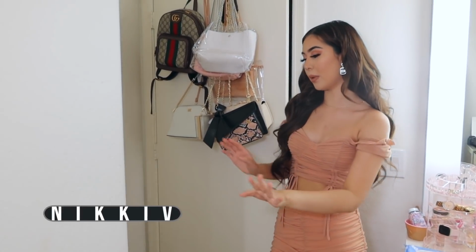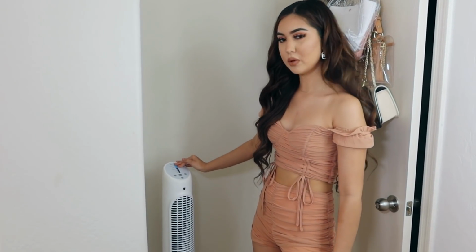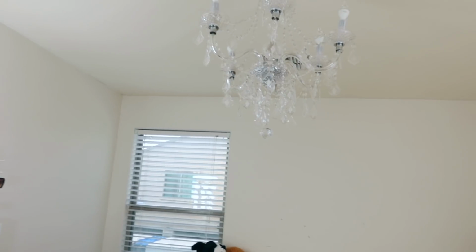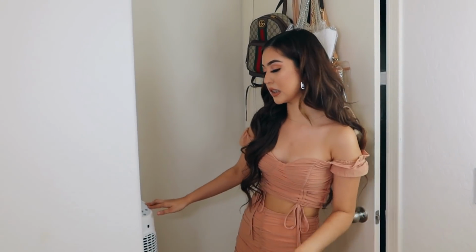Okay guys, so as soon as you walk in my room, I do have like a little fan right here. The reason why I have this fan, I don't know what it's called, I'm pretty sure it's a fan, it's because I don't have the one over there. So I do have a chandelier. I was about to say chandelier, but it's actually pronounced chandelier. So that's why I have this white, because it matches like everything in my room.